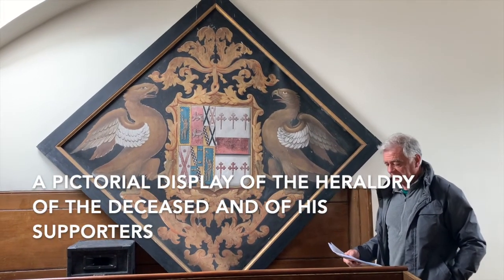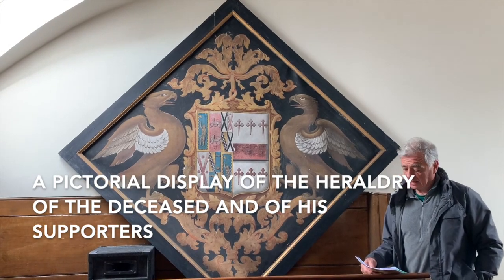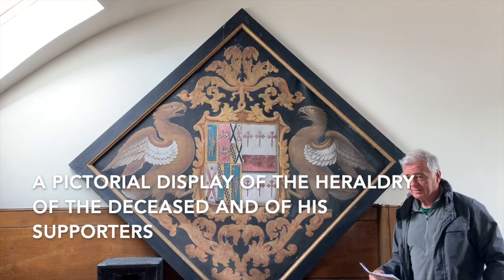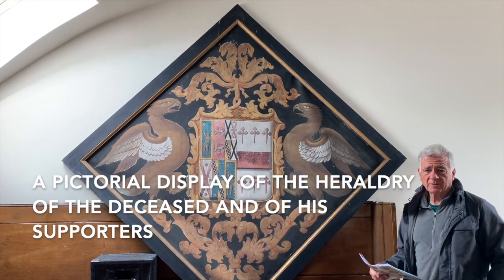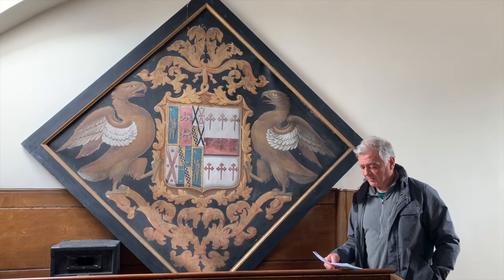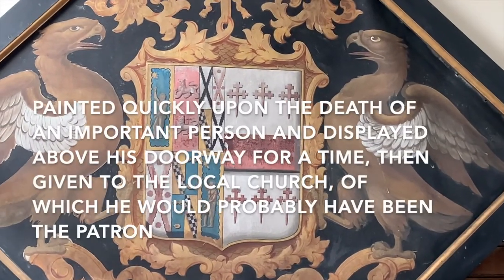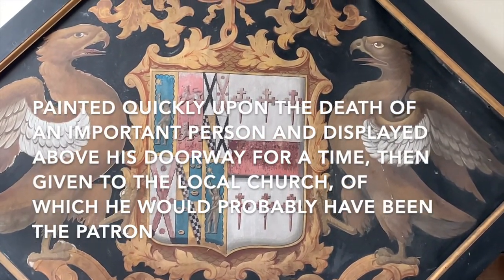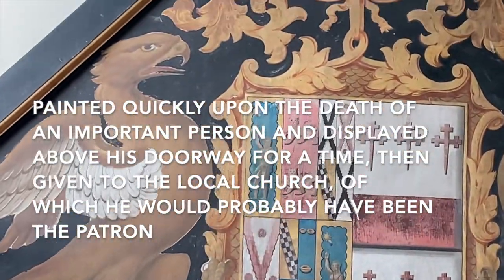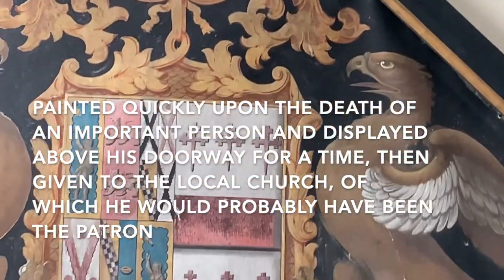A funerary hatchment is a depiction within a black lozenge-shaped frame, and it's of the deceased's heraldic achievements. Indeed, the word hatchment comes from an old version of the word achievement. The family crest is there together with indications of the supporters of that person and the family. They were placed over the entrance to the nobleman's house and displayed there for a period of about 40 days, after which they were removed to the local church.